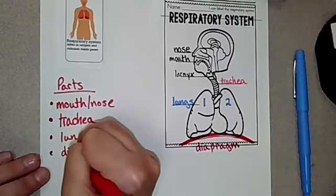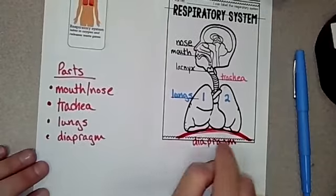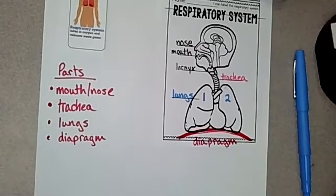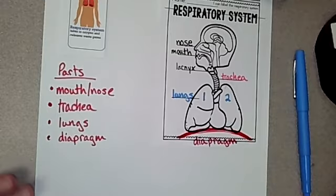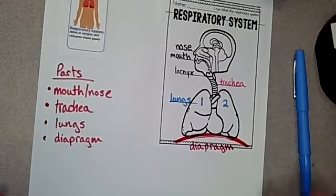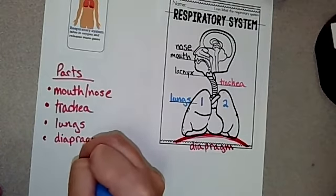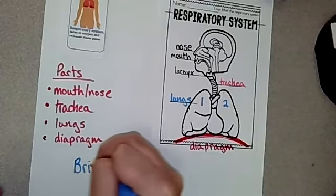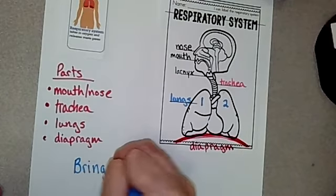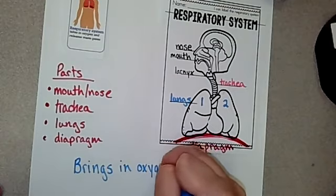The diaphragm is actually the muscle that is in charge of moving your lungs, helping them to inflate and deflate, and inflate and deflate. All right, so we've got that. Now what we're going to do is we're going to write down what it actually does. It brings in oxygen, because you know that your whole body needs oxygen to survive.